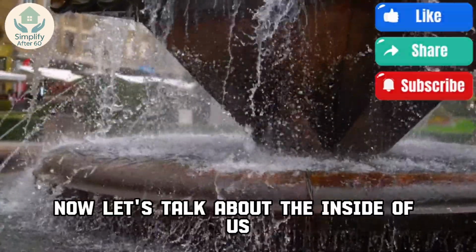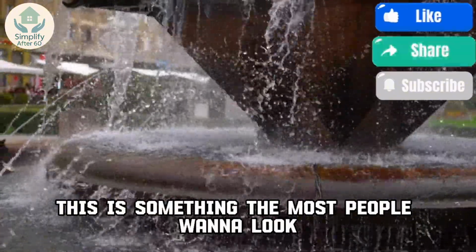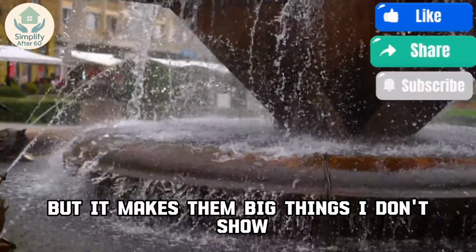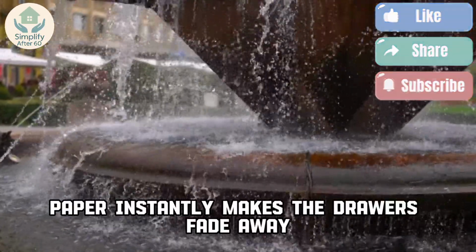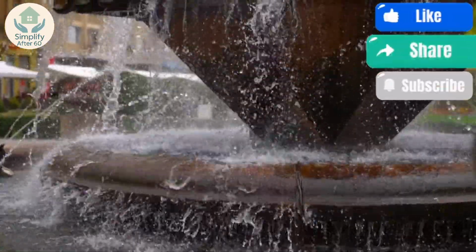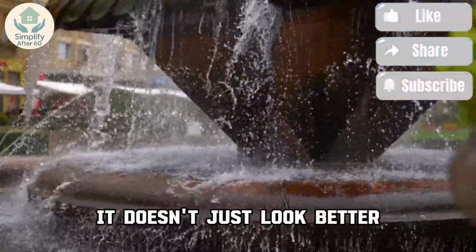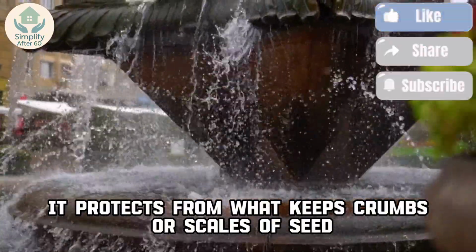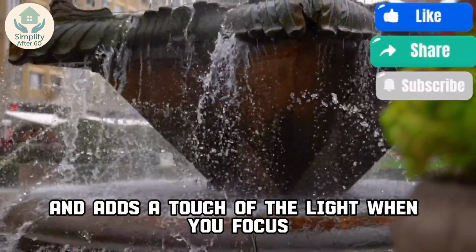Now, let's talk about the inside of the drawers. This is something most people overlook, but it makes a big difference. Adding shelf liner or drawer paper instantly makes the drawers feel clean and intentional. It doesn't just look better, it protects the wood, keeps crumbs or spills from seeping in, and adds a touch of delight when you open them.